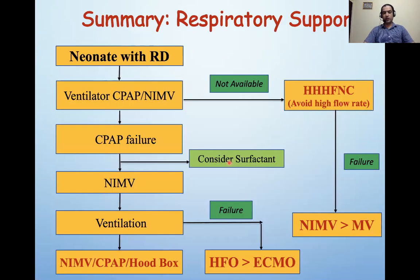Now, this is an algorithm for respiratory support in a patient with COVID. Whenever a neonate has respiratory distress because of COVID, he should be started on ventilator CPAP or NIV. If both are not available, HFNC can be used. It is not contraindicated, but low flows, usually within 6 liters, should be used. If there is a failure of CPAP, one can try NIV, and if there is failure of NIV, one can always try ventilation.